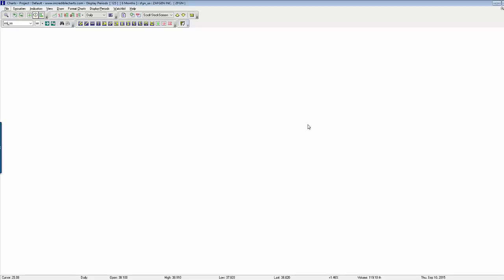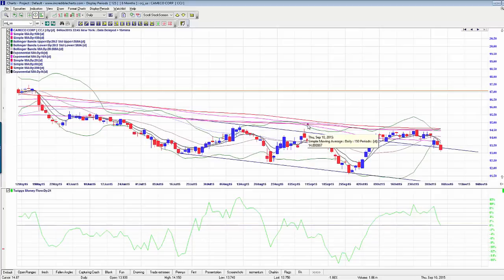It's a Canadian-based mining company there, Cameco, and this one's been rolling over fairly nicely. Looks like it's part of a complex head and shoulders pattern with a head rolling over right now. So basically, anything below 1350, I'd be happy to get into that one. I'd be throwing my stop loss at 1423. So again, below 1350, stop loss at 1423.